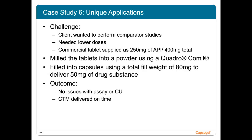So they came to us and they said, hey, we need some lower doses. We can't just use the 250 milligram and the 400 milligram tablet. So we were thinking outside the box, and we said, let's mill these tablets down into a powder, and let's fill that powder into the capsule using the Xcelodose and get the doses that we need.